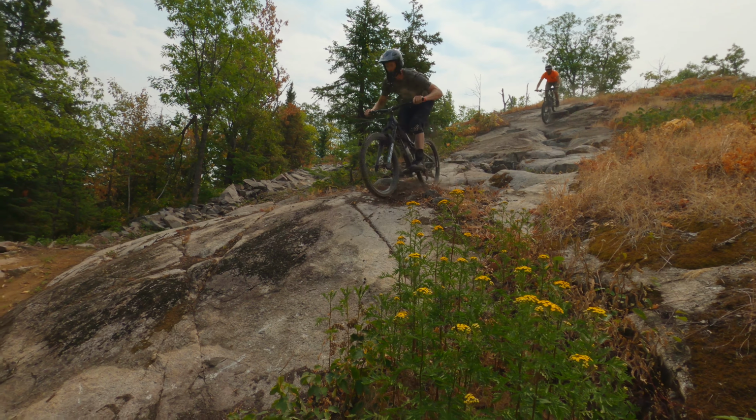Here's the first steep rock roll. Obviously, it's totally flattened out by GoPro. But yeah, this is the start. Sick view. We're stoked on this trail.